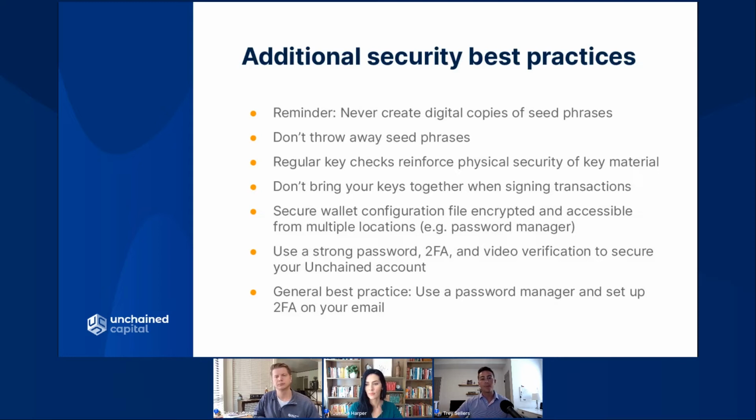I've seen a lot of questions about key checks, and we'll cover some of those in the Q&A here. But these regular key checks that are built into the way that our platform works, they're enabled by default, and they're really important for not only making sure that the devices that you have that are securing those private keys in digital form are working properly and you can actually sign for a transaction when you need to, but it also reinforces the actual physical security of that key material. That also applies to those seed phrases.